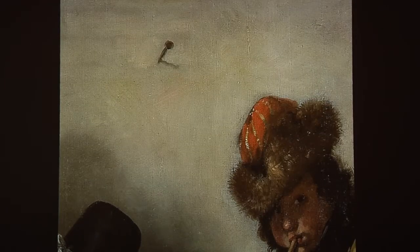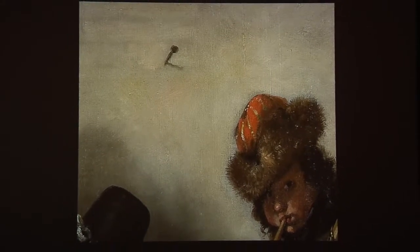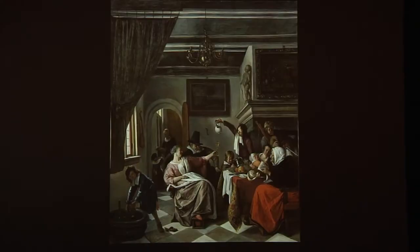Is this just a nail in the wall, or does it have a deeper meaning? Let us compare with a similar painting by Jan Steen in the museum in Montpellier in France, which shows almost the same composition.